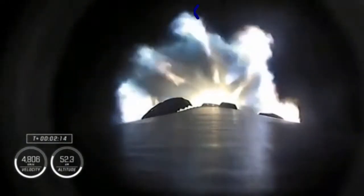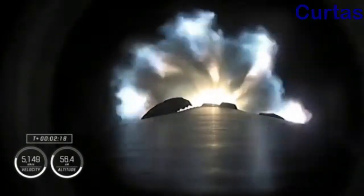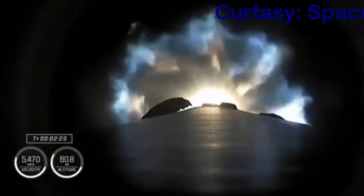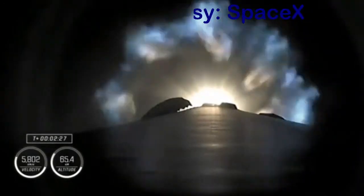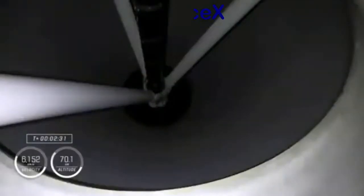Now from here, coming up in about 20-some seconds, we're going to have 3 major milestones. We'll have shutdown of the 9 Merlin engines. We're beginning to throttle them down. We will then get stage separation. And then we will get ignition of the second stage engine to propel Dragon and the Falcon 9 second stage into orbit.